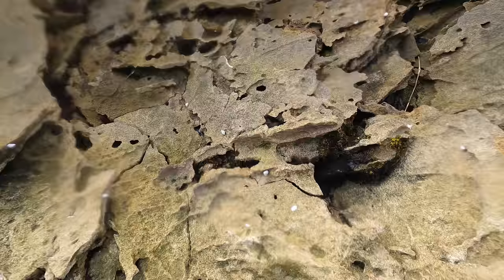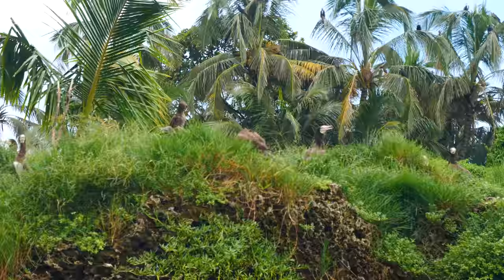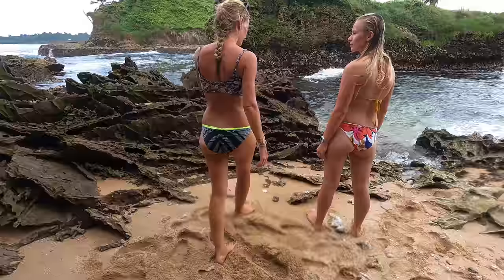As we climbed over the jagged rocks with waves crashing all around us and a canopy of palm trees and swarming birds overhead, we couldn't help but feel that we'd stumbled upon a truly special place.